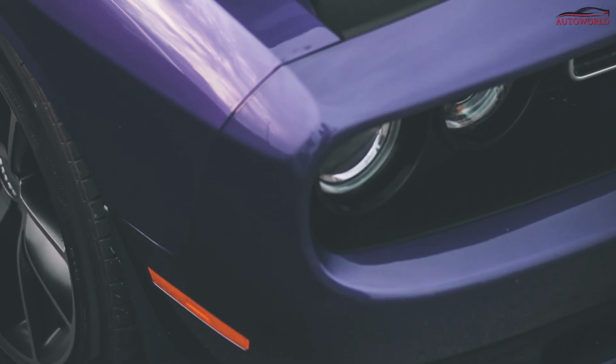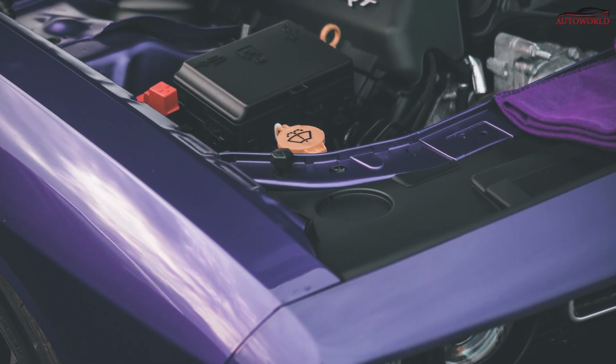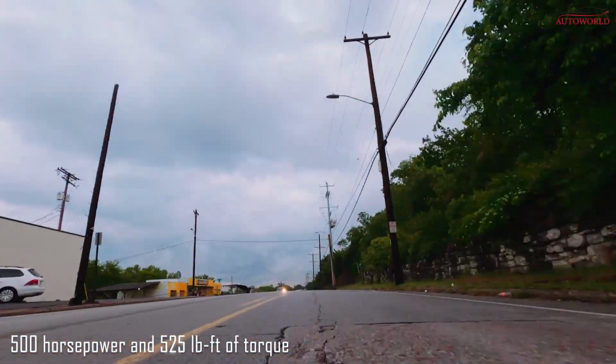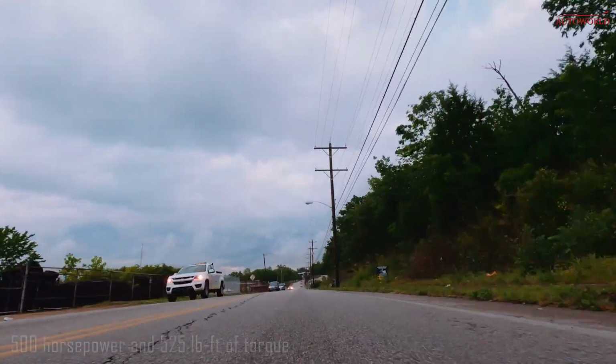This insane performance was made possible with a V10 engine from a Dodge Viper that produces 500 horsepower and 525 lb-ft of torque. Number 5.